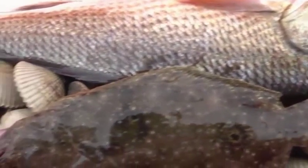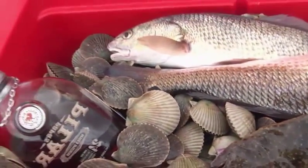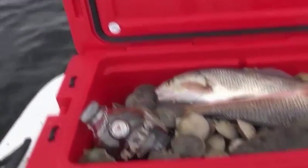And now we're heading back into the West 82 Bar and Grill at the plantation and having them cook up our scallops and our redfish. And we also have a flounder in there, so we'll have them cook that up as well. How's that sound? That sounds amazing. I'm starving right now. Let's go. All right, let's do it.